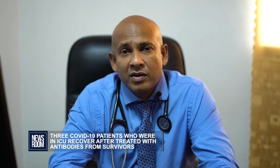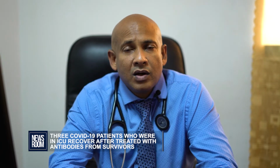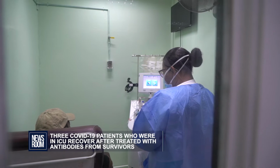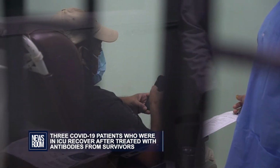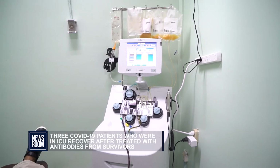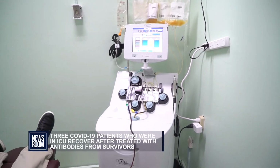There are specific criteria that are used in selecting patients as donors as well as selecting patients as recipients. And this is all an informed consent-driven process where patients are counseled before they actually donate or before they receive the convalescent plasma, which is a blood product.